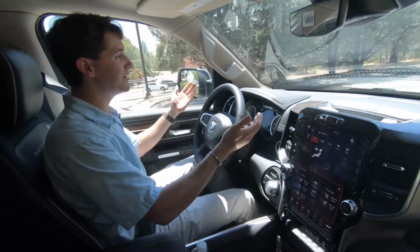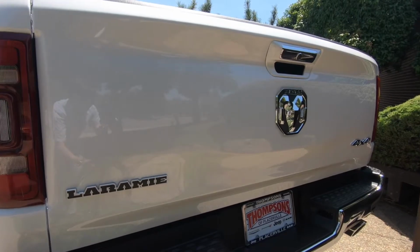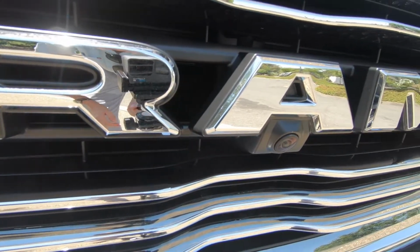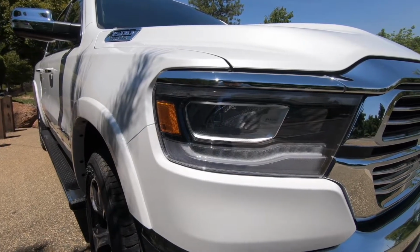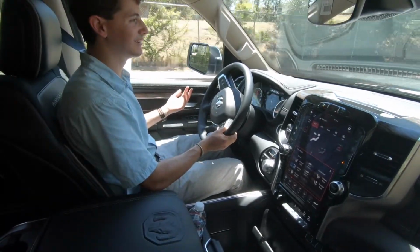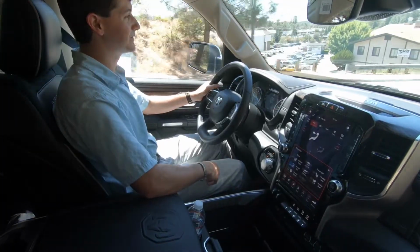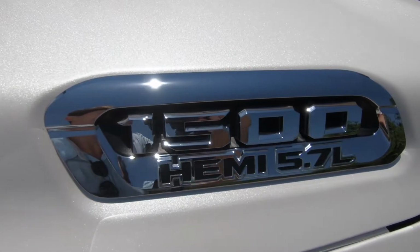So what's it like to drive? Brilliant. The ride's good, it's comfortable, it's quiet, the steering's light too, it's not overtly heavy. Makes it feel like a much smaller, more agile truck. I don't want to sound too praising, but this is the best truck I've ever driven, because it doesn't drive like a truck, it drives like a car. I mean, it's got nearly 400 horsepower, for crying out loud.